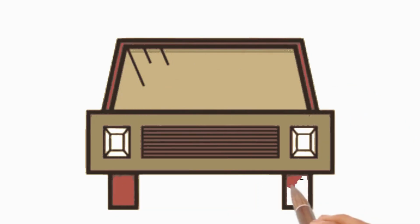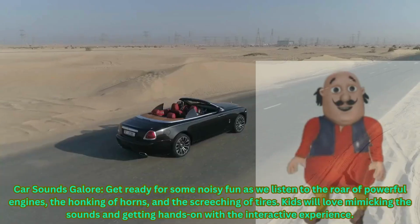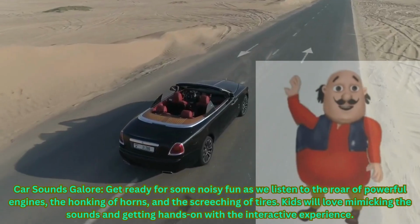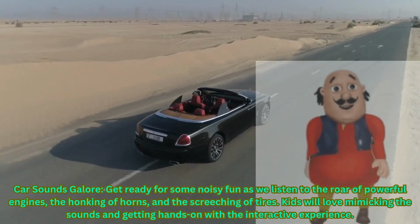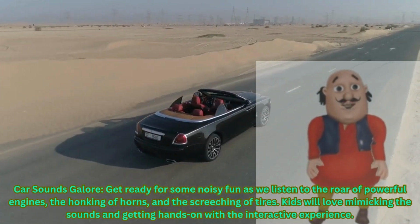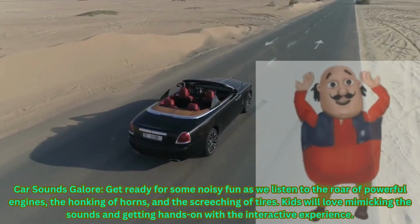Car sounds galore. Get ready for some noisy fun as we listen to the roar of powerful engines, the honking of horns, and the screeching of tires. Kids will love mimicking the sounds and getting hands-on with the interactive experience.